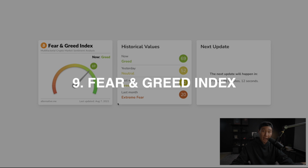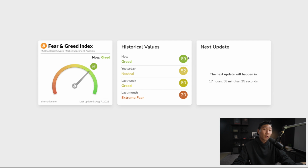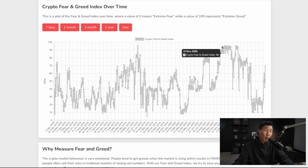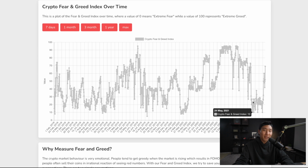Next, I love to look at the Fear and Greed Index. It kind of gives a market sentiment of where everyone's kind of at. Of course, last month we were at extreme fear at 20. Last week we were at 60. Yesterday 52, and now we are at 69. Now, although 69 can seem pretty high compared to 52, 60, and 20, if we scroll down, we can see in the max time frame starting November of 2020 all the way until February of 2021, so that's about 4 months, the entire crypto market was at extreme greed, hovering around the 80 to 90 for 4 months. So when we see the entire crypto market hovering around the 10s, 20s, 30s, that is a great buying opportunity. And right now we are sitting around 69. So to me, we can definitely go higher and hover up longer.